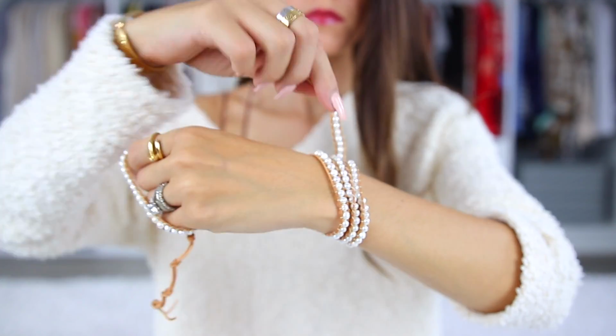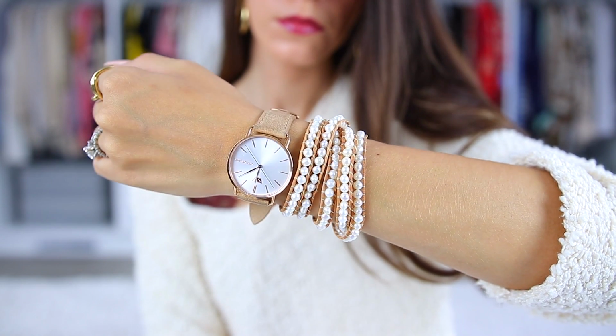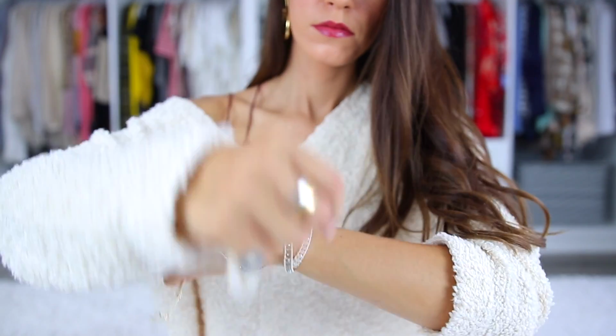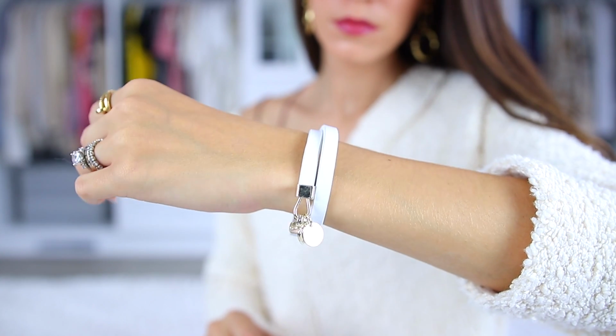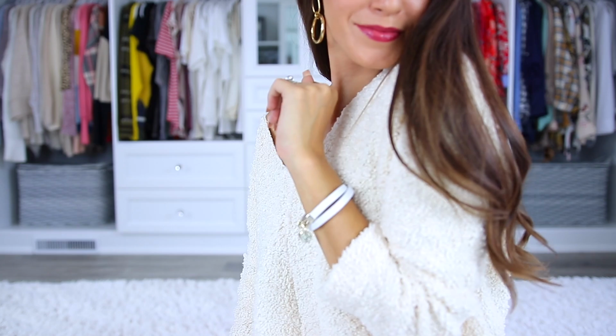One is a beige and kind of like mother of pearl tone, and then another one is cream with grays and whites and champagnes. And then also I have one that is actually just all leather, and I picked white because clearly here I like white. It does have silver hardware. You could get it in gold hardware.